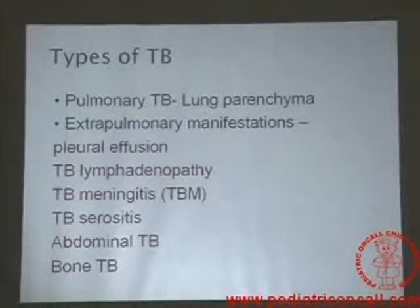Now, what are the types of TB? WHO has recently classified TB as pulmonary versus extrapulmonary. But what has happened in that classification is that pleural TB becomes extrapulmonary, and mediastinal TB becomes extrapulmonary. So all the TBs which we used to call pulmonary TB have become extrapulmonary. Now we have extrapulmonary pleural TB, TB lymph nodes, TBM, TB serositis, abdominal TB, bone TB, all of them classified as extrapulmonary.